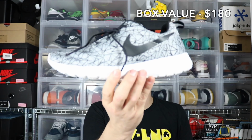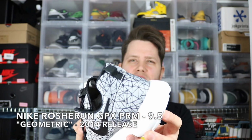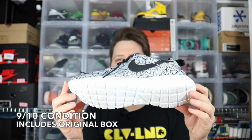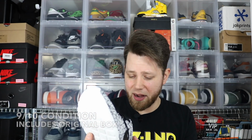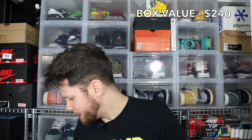Okay, so this is a size 9.5 pair of the Roshe Run Premium. This is actually called geometric or geometry or something like that because it's got all these shapes all over it, which is kind of a cool concept because the shoe really pops on your feet. Very lightly worn, a little bit of wear on the bottoms. You can't really say there's creasing or not because it's a knit upper almost, canvas upper. But again, a really lightweight running shoe, size 9.5. Pretty neutral colorway, just a little bit out there, but there you go, with the original box.